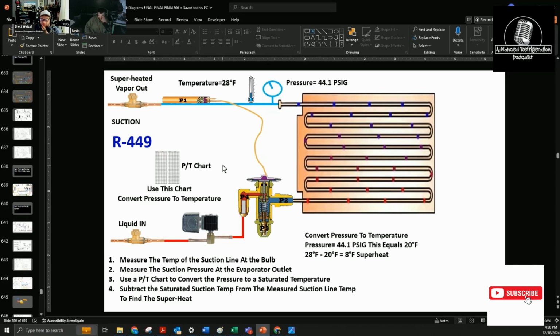I'll let you talk about glide, and then we'll bring up the whole TD thing. Okay, glide is the difference between your dew and bubble point. So you're going to have two different refrigerant temperatures for a given pressure. On the PT chart, you've got dew point and bubble point. Dew point is for your evaporators, suction control, EPRs, anything like that. Dew is for superheat. Bubble is for subcooling, condenser control, stuff like that.